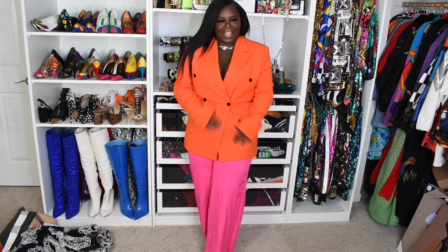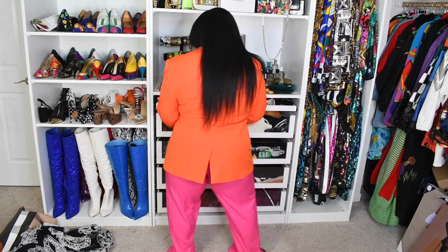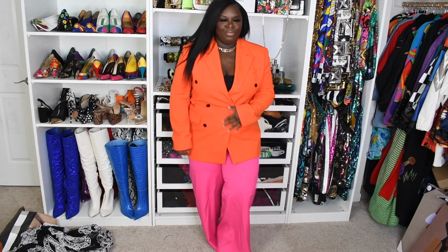You can't tell me this ain't a vibe. Vibe check. No shirt. It's a vibe. It's a vibe check. Come on, pink pants. It's a vibe. I had to give y'all a little visual so y'all can see how dope these pants are with this orange blazer. It's orange, you know what I mean? It's giving. But this, just so you know, is always a moment. Pink and orange, always a moment. Always gonna win. It's gonna eat every time.